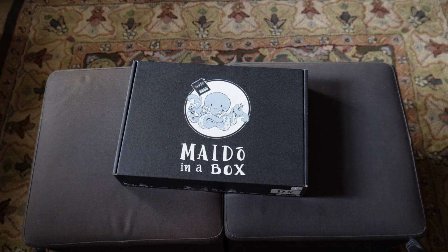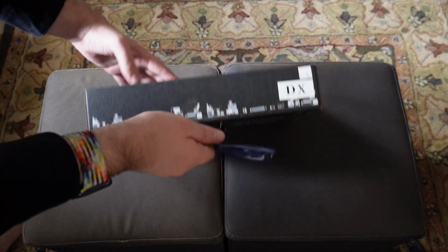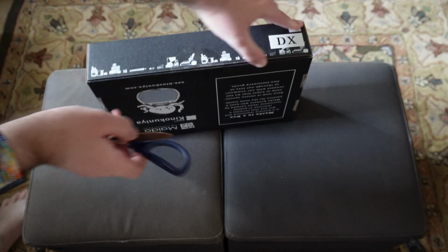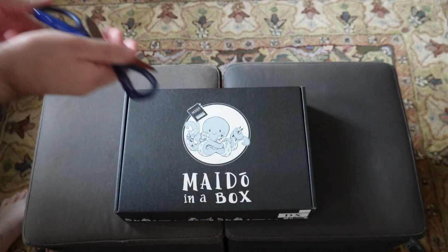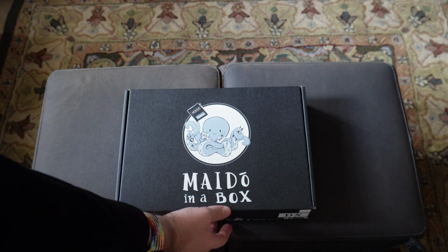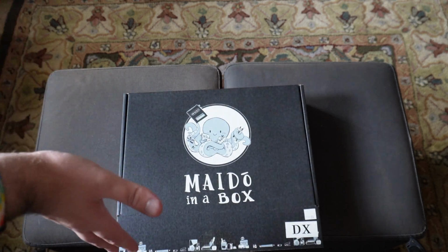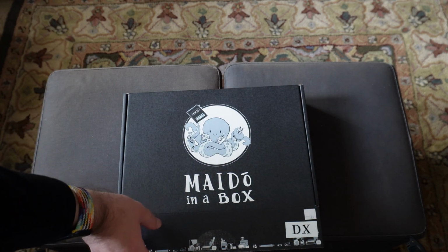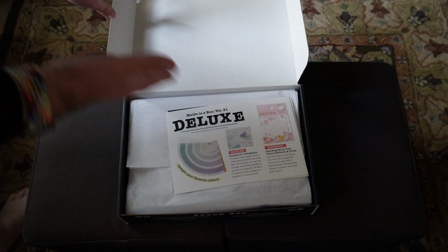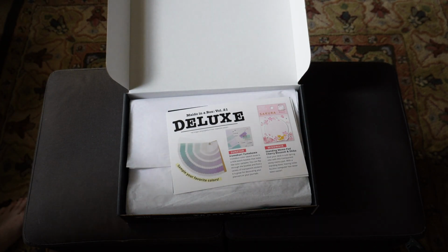Alright, let's open things up and see what we have in store for this month. See if we have as many flower blossoms inside as we do outside in Portland right now. Lots of cherry blossoms have started coming out in the last week. So Hanami, which is the theme of this box, is flower viewing. And in Japan, traditionally that usually is referring to sakura or cherry blossoms.